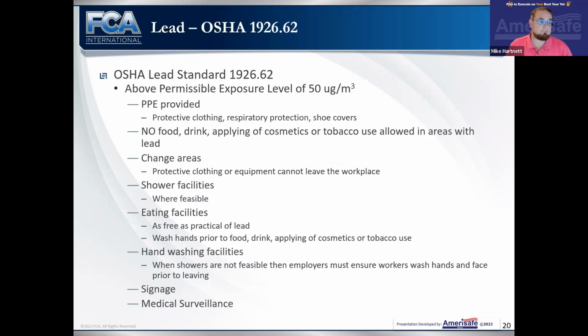And of course, lead. Lead is an issue that we deal with whenever we are impacting existing paint. Existing paint is going to be a lead hazard, and when we're dealing with existing glazing on windows, we can end up with a lead hazard there as well. So we need to make sure we're reducing that exposure down below 50 micrograms per cubic meter when it comes to lead. And there's a bunch of other requirements beyond respiratory protection that go into that lead standard. But it's important that we utilize that respiratory protection as well.